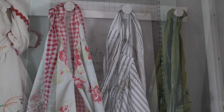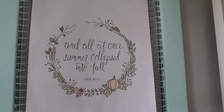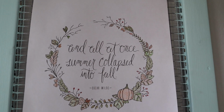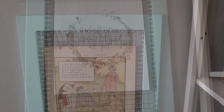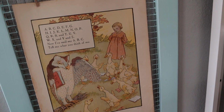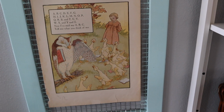To the left, I've hung this adorable printable from my friend Stephanie from Basil Chic. This is from her Etsy store. I love her channel, and I'll link her channel and Etsy shop down below. She has loads of really cute fall printables for you guys. This piece came from my husband's grandmother's kindergarten book. I love the colors and the back-to-school vibe.